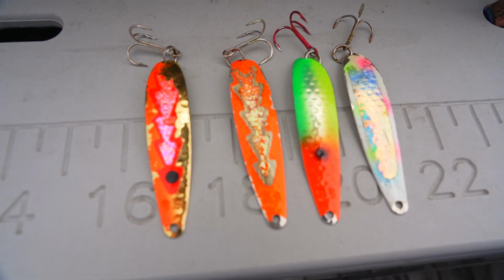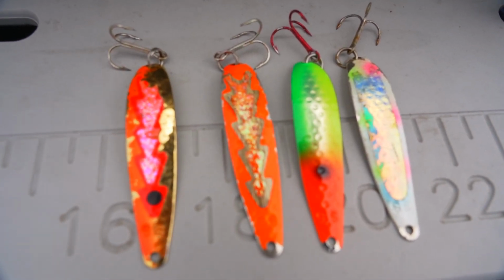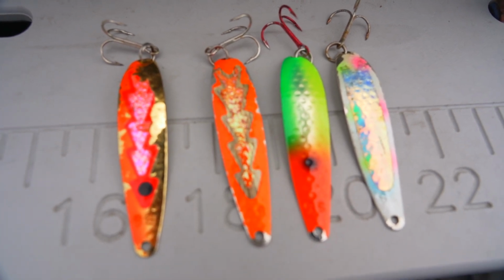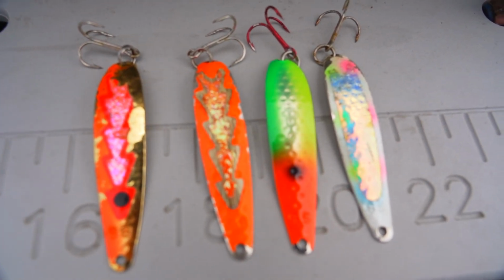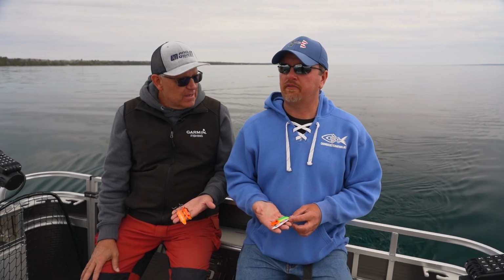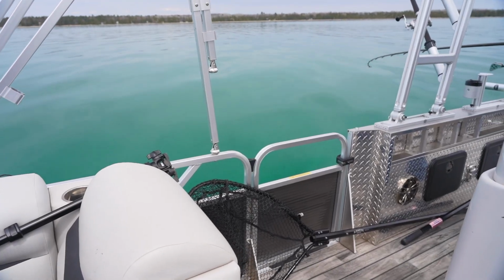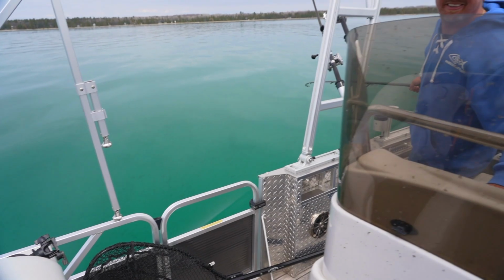Our speed today was about 2.3 to 2.5, and what we noticed is if we got any over 2.5, we caught nothing. If we got much under 2.3, we were ticking bottom because we were really only fishing 50 feet of water. Yeah, targeting 40 to 50, and if you do slow down, copper sinks quickly.